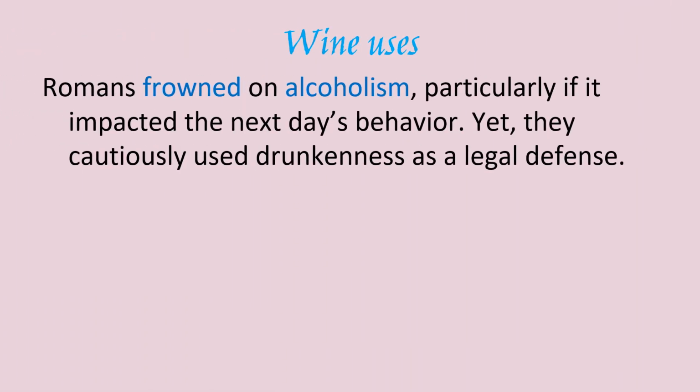Romans frowned on alcoholism, which may sound rather strange since there was wine everywhere. And, you know, if you've watched too many bad movies, they all seem to think that's the best part of the whole movie. But no, you could drink, you could get drunk. What you couldn't let it do is impact your next day's behavior. So if you were showing up late to the Senate, if you couldn't get to your day job, if you were so unfortunate as to actually have to go to work on time, then this was frowned upon. You would be socially ostracized. But there are some instances where they gave drunkenness as a legal defense.